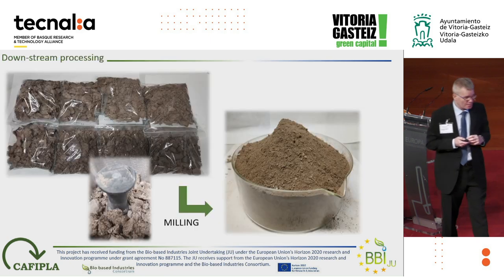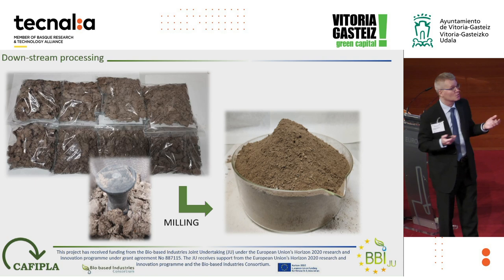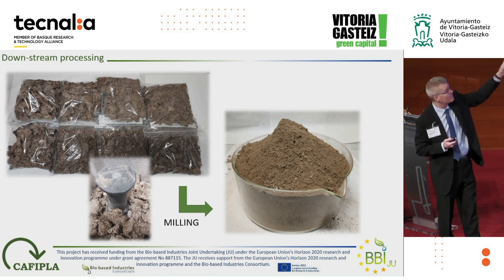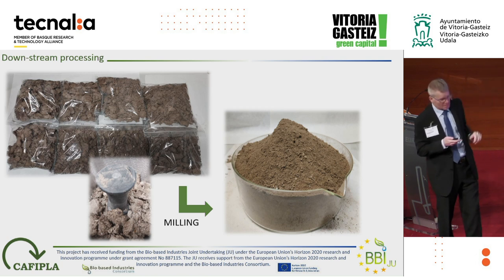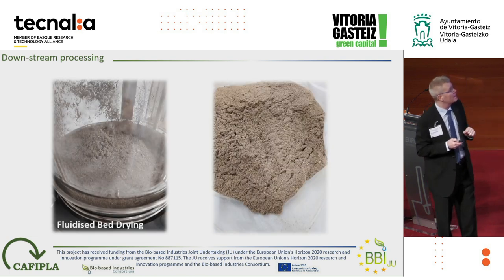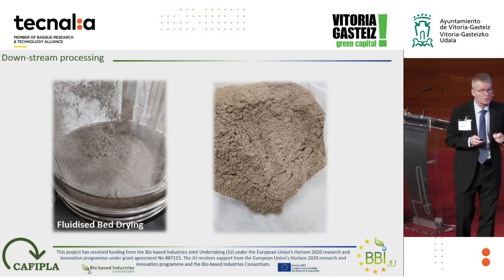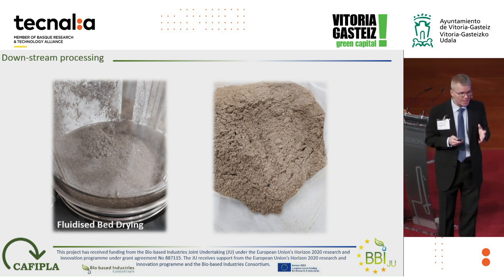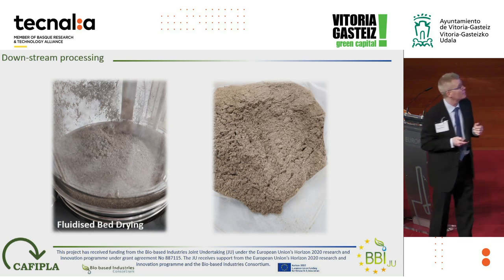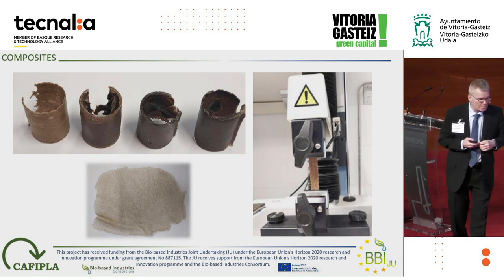Depending on that, there also comes the downstream processing afterwards. As you recover these fibers, you normally have to dry them. You can dry them by oven drying, but then you will have bigger agglomerates, which you need to process in a milling step, for example, to get the correct fractions. Or we are also testing, and that was very nice and very successful, fluidized bed drying, where you directly get a very nice powder, which can then be sieved into the different fractions and used for the different applications. We tested them here in Tecnalia.